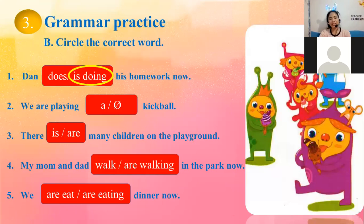Okay, number two, what is your answer? We are kicking the ball. There are many children on the playground. My mom and dad are working in the park now. We are eating dinner now.